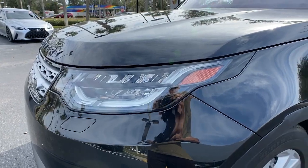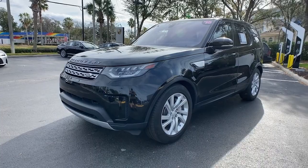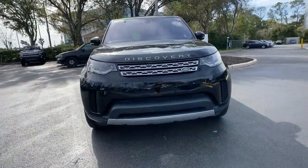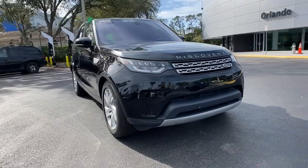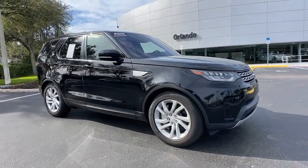This could be the car for you. The 2018 Land Rover Discovery. This vehicle is an outstanding buy with fewer than 50,000 miles on the odometer. This exceptional Discovery delivers an elegant blend of capability, style, and comfort.